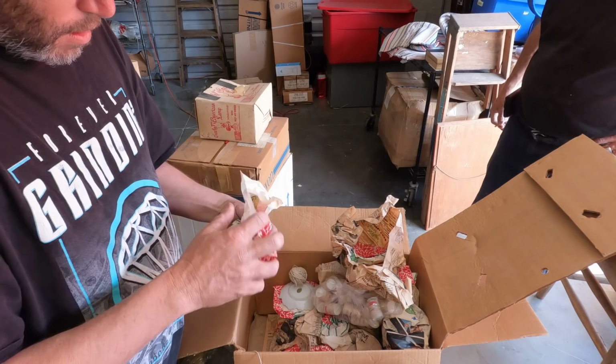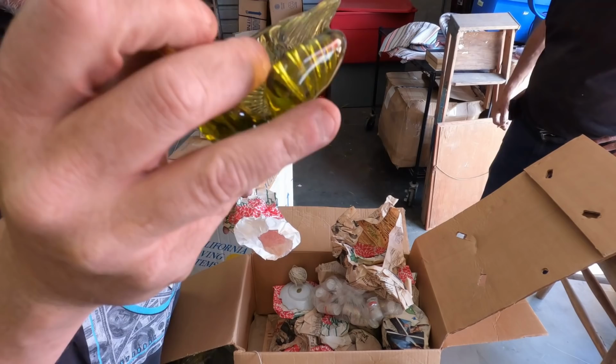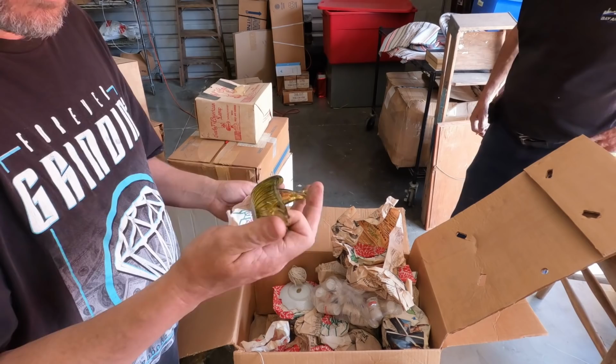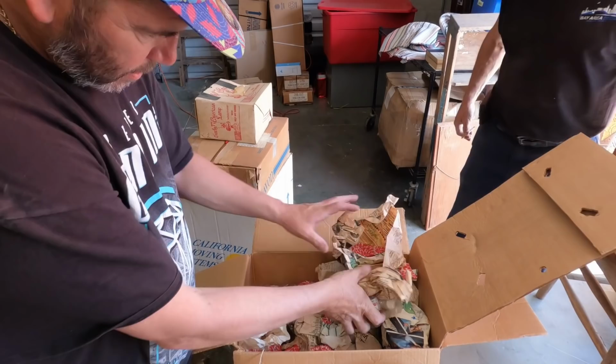Avon, what a trip. Look at that. Is this Avon? Well, it's wrapped in Avon paper. It reminds me of Nana. She used to have a lot of this stuff. Her and mom used to both sell Avon. And Tupperware, too. Remember, did you ever go to the Tupperware party? Yeah. My mom used to have Tupperware parties too. I remember that.